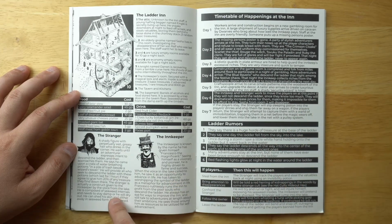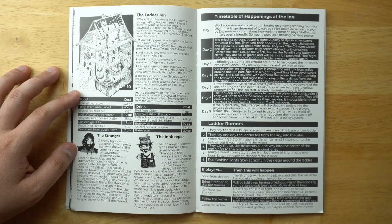There's a write-up of the stranger that's always at the bar. He's actually a seaweed creature controlled by the forces in the lake. And if you fight him or cut him open, you'll see all the seaweed spill out and he'll try and escape to the lake. I like that. That's a nice little surprise.